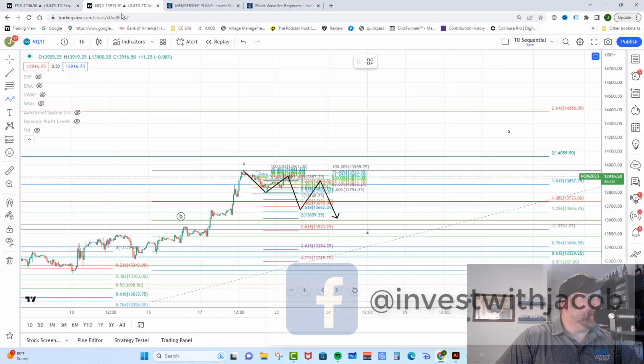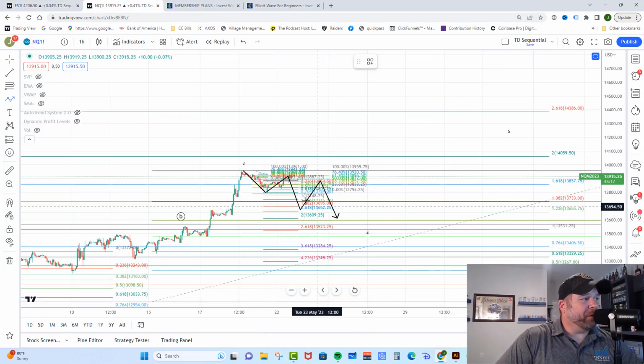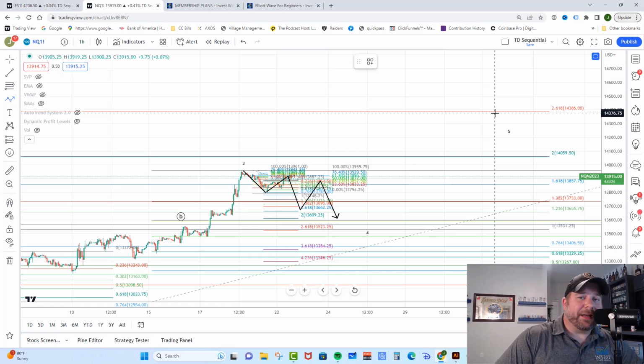Over on the NASDAQ, same type of setup. We would look for that ABC down into that 13,531 to 13,600 area. From there, we'd look for them to hold support and then make the next move higher towards 14,060 to 14,386, which would be the 618 retrace of the move up and a very solid target for them to hit.